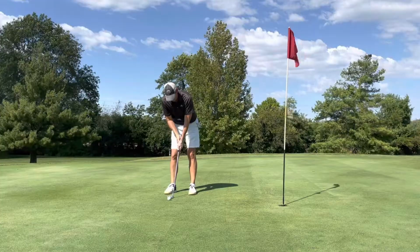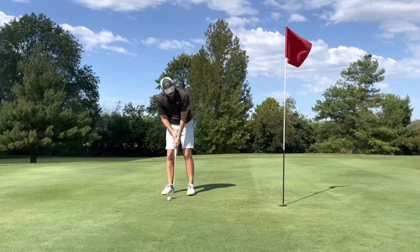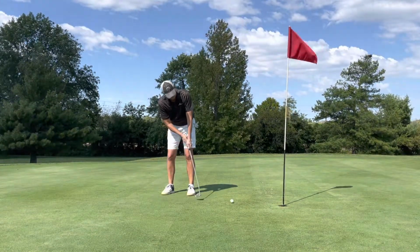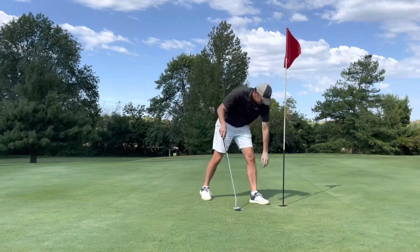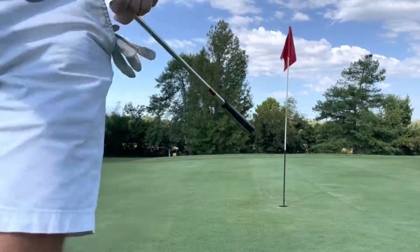And hit a pretty good chip to about 3.5, 4 feet. And I need this birdie to help with my double bogey earlier. So not a bad round, 38-37 for a 75. See you on the next one.